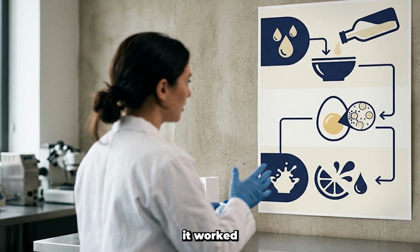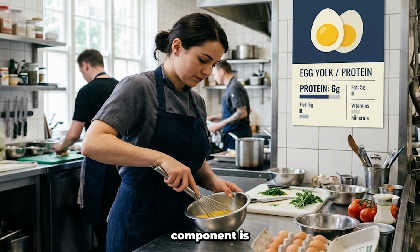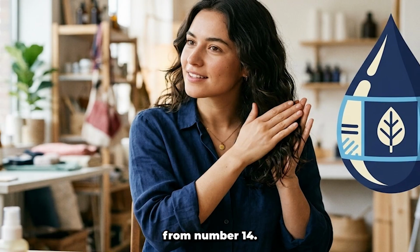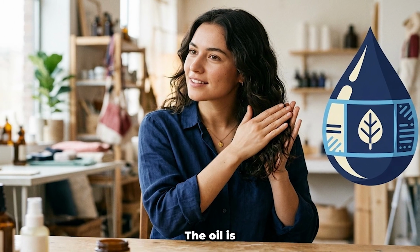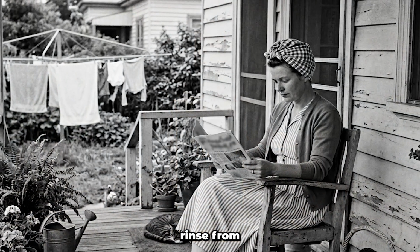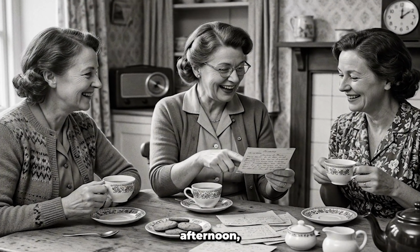And the reason it worked, when you stop to look at what is in it, is that every single component is doing a job. The egg yolk in the mayo is the protein code from number 14. The oil is the deep conditioning from number 11. And the vinegar is the acid rinse from number 10. All 3 in one tea towel on a Saturday afternoon.